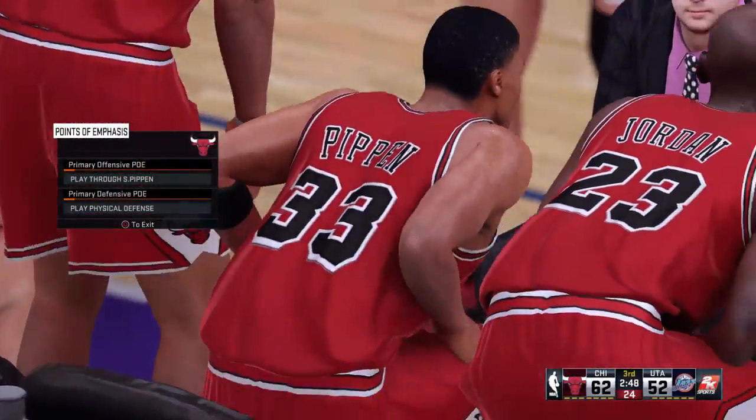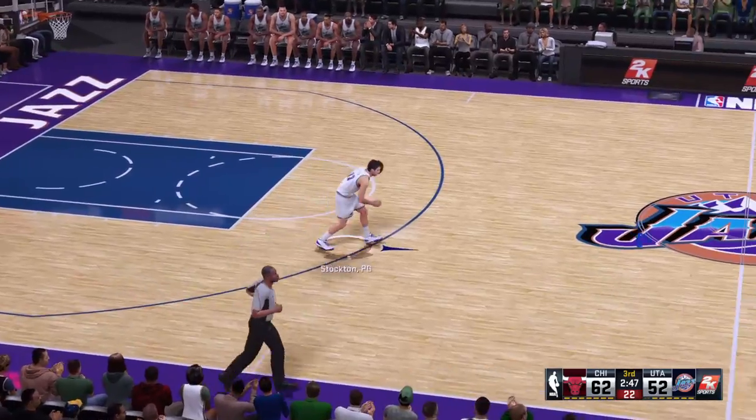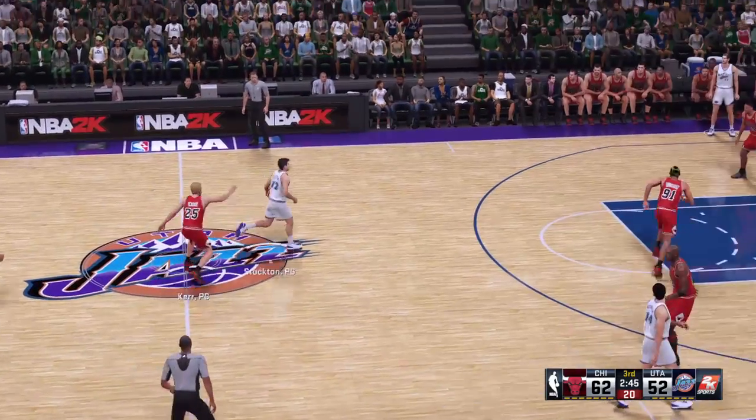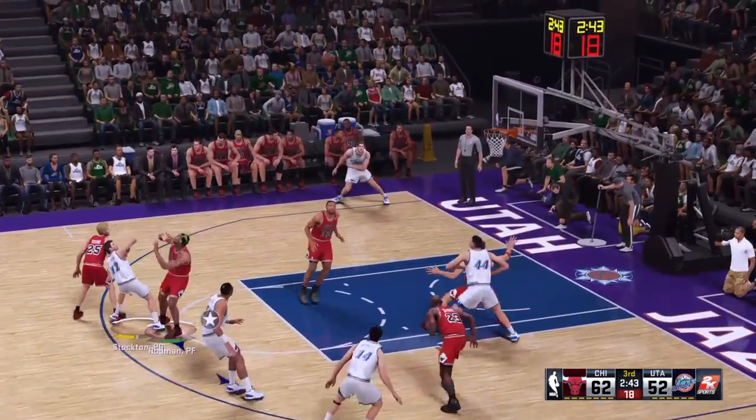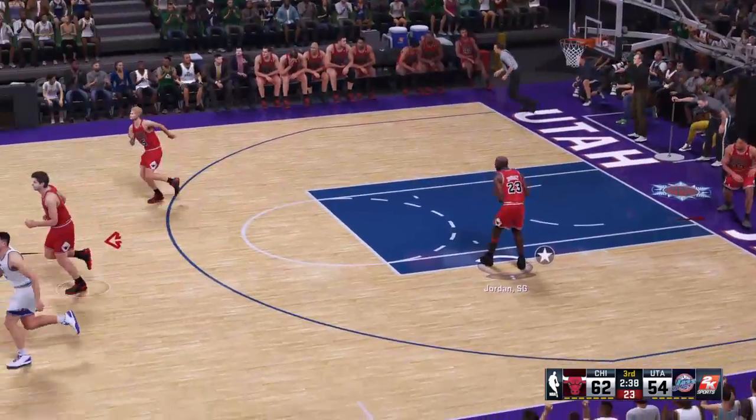First checked in for Harper. Jazz trail by 10. The shot. A nice shot by Stockton. Stockton's got 5 points in the quarter.